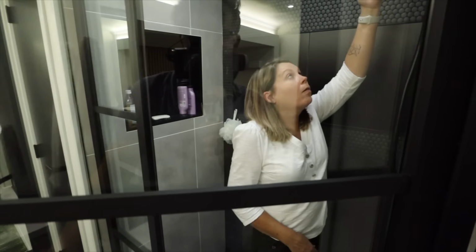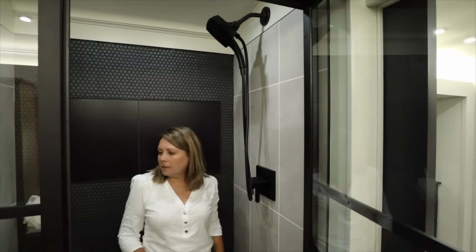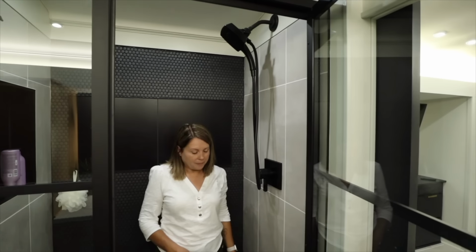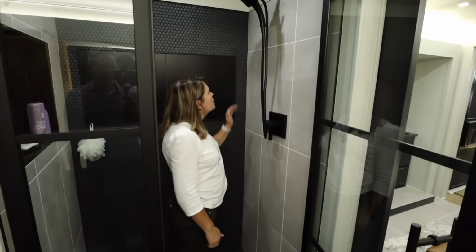So it's so tall. At the Tampa RV show, we had tall dudes, 6'3", 6'4", standing in there. It was pretty funny. They were like, I can actually take a shower in here. Look, Todd, it's a spider.